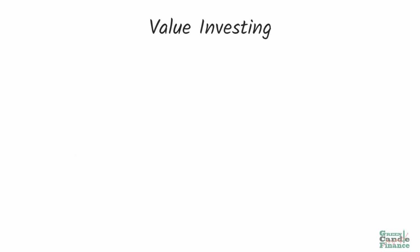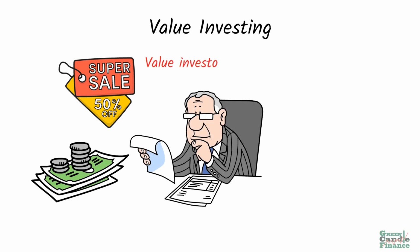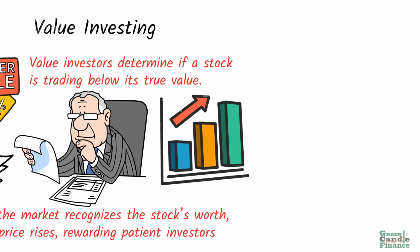Value investing is all about buying stocks for less than their worth, much like finding a designer jacket at a clearance sale. Imagine paying 50 cents for a dollar. Sounds great, right? By analyzing a company's fundamentals, value investors determine if the stock is trading below its true value. When the market eventually recognizes the stock's worth, the price rises, rewarding patient investors.